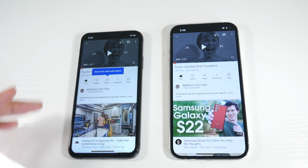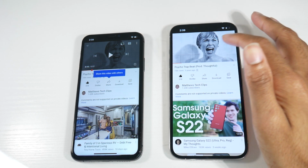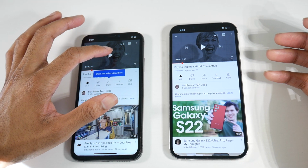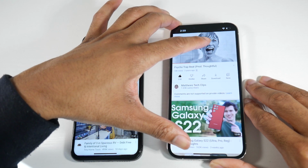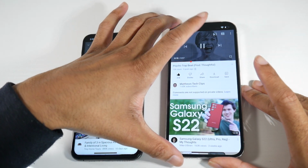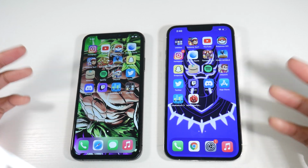Alright, so let's go ahead and do the speaker comparison here, see if we notice a difference, both at max volume. So I immediately noticed a difference in loudness and overall bass quality on the 13 Pro. It's definitely louder, has better bass. The XS still sounds great though. Yeah, so that top speaker on the 13 Pro is definitely more powerful than the top speaker on the XS, and I just think the overall speakers are just louder.